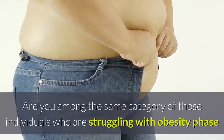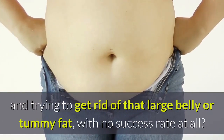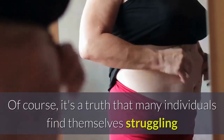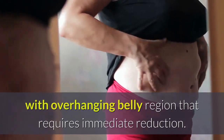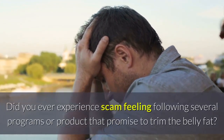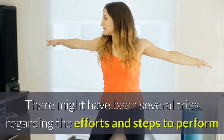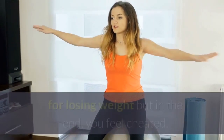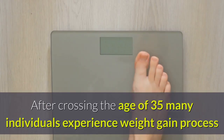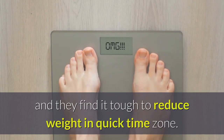Are you among those individuals struggling with obesity and trying to get rid of that large belly or tummy fat with no success at all? Of course, it's true that many individuals find themselves struggling with an overhanging belly region that requires immediate reduction. Did you ever feel scammed following several programs or products that promise to trim belly fat? There might have been several tries regarding the efforts and steps to perform for losing weight, but in the end, you feel cheated. After crossing the age of 35, many individuals experience weight gain and find it tough to reduce weight quickly.